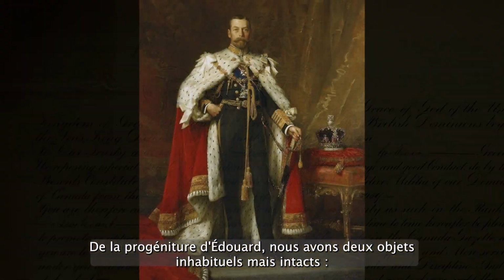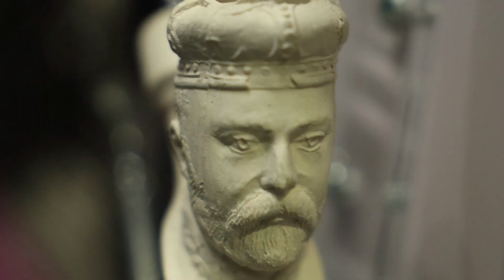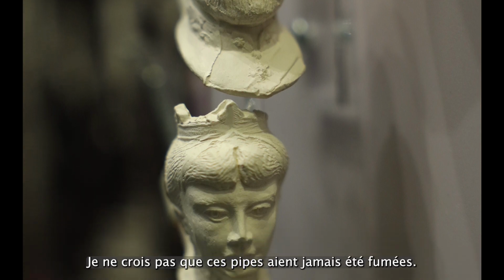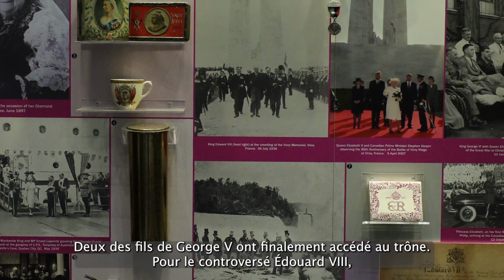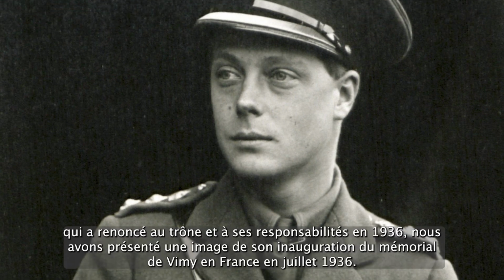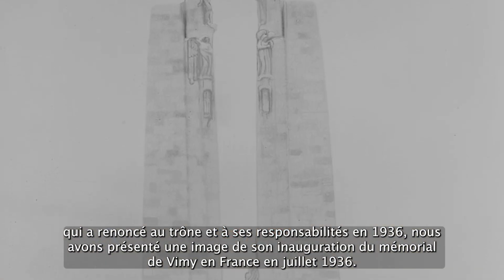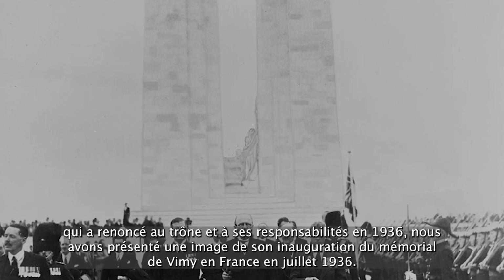From Edward's progeny, we have two unusual but pristine objects: 1911 commemorative smoking pipes in the shape of King George V and Queen Mary. I do not believe that these pipes have ever been smoked from. Two of George V's sons would ultimately come to the throne. For the controversial Edward VIII, who famously abdicated from both throne and responsibility in 1936, we have presented an image of his unveiling of the Vimy Memorial in France in July 1936.